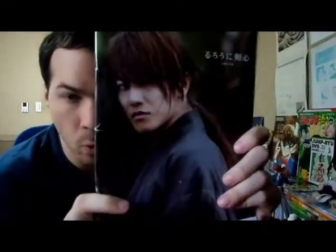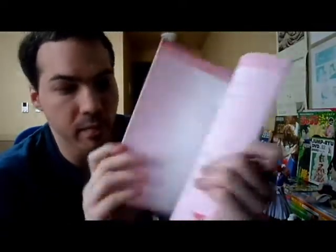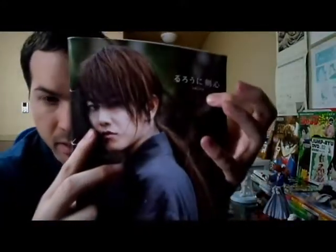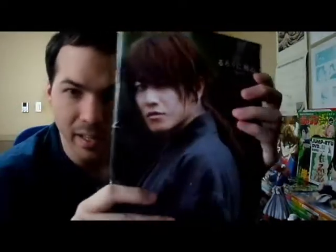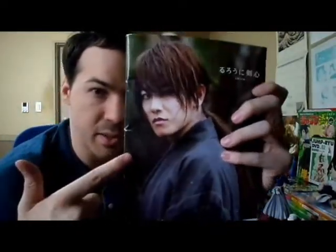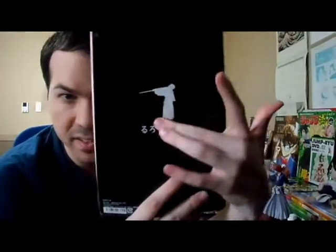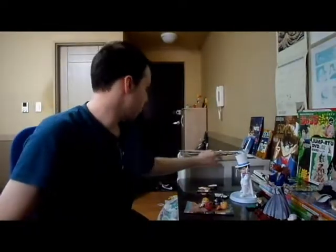Okay, next thing I have is a Kenshin the movie notebook. As you can see, it's kind of worn. It's a few years old. I've actually used it for my classes and stuff like that. But yeah, this is pretty cool. You can see it's the Rurouni Kenshin movie poster. Actually, it's not a poster, it's a notebook. You can see Takeru Sato there. And the back has the symbol. Pretty cool. That's just another collectible from Kenshin.